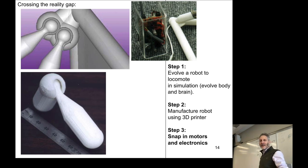I mentioned that these bars are attached together with passive rotational joints. One of the nice design innovations, this was a nice way to demonstrate the power and the potential of 3D printers at the time, is they can print these complex interconnected 3D geometries, in this case, to allow this cylinder to rotate relative to this cylinder through this vertical plane.